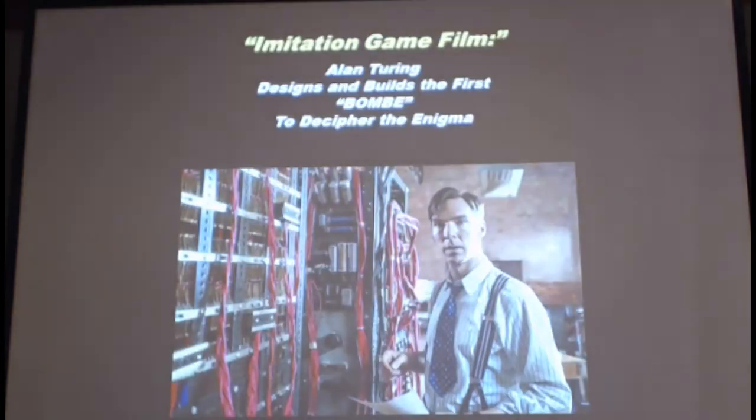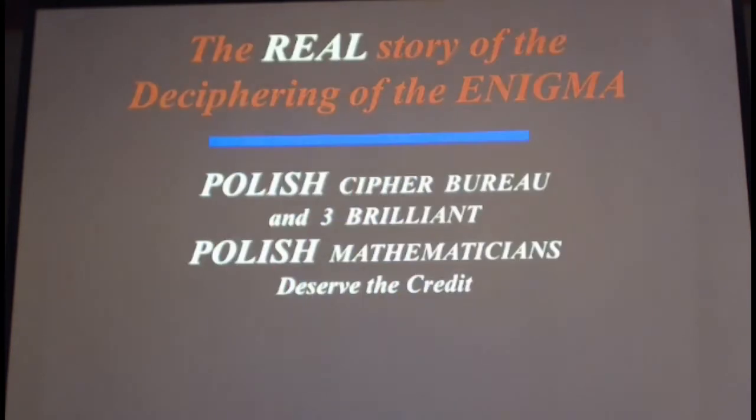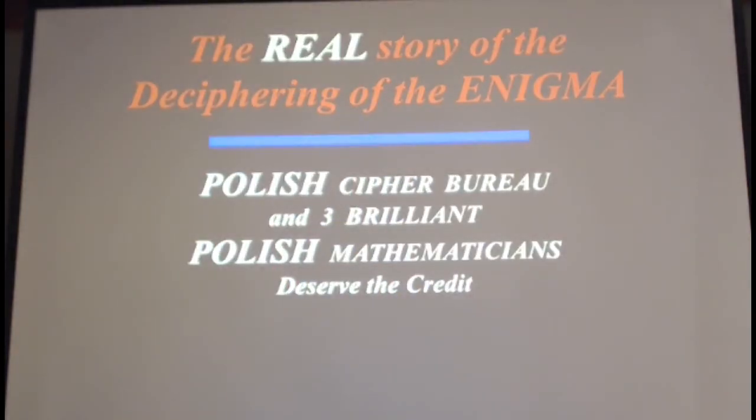And here he is again with this incredible machine that he called the bomb, that he built and designed, and everybody believes that he designed it, and he's the hero, he's saving the world, and so on. But unfortunately, it isn't true.